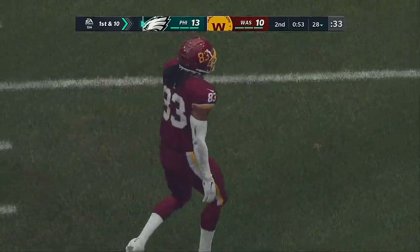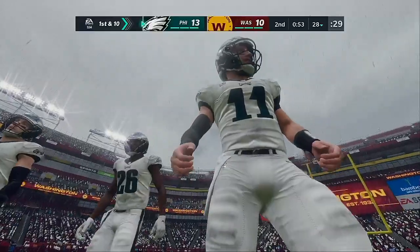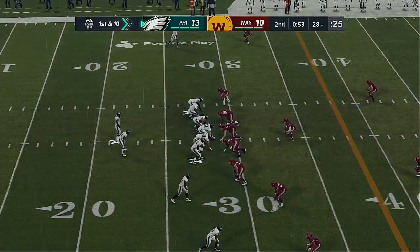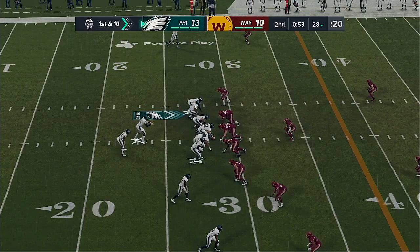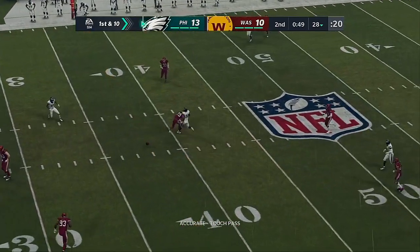Field position not really in your favor, but still time to try and move the ball and get in field goal range. Yeah, you've got the lead. It's definitely a thought. Let's go ahead and try and increase it. But at the same time, I don't like the odds. I don't like where they are in the field. Got the lead. They've done well in the first half. Don't mess it up. And going to halftime, looking at each other, wondering what if.